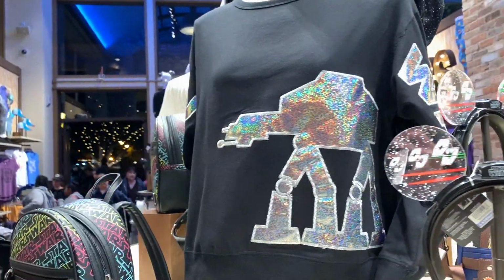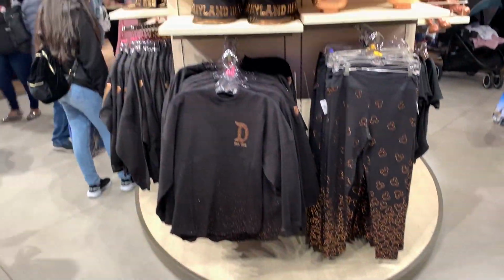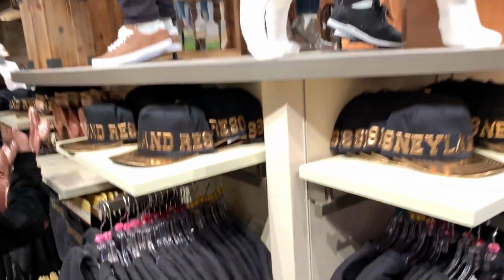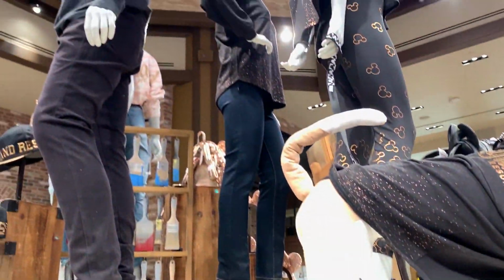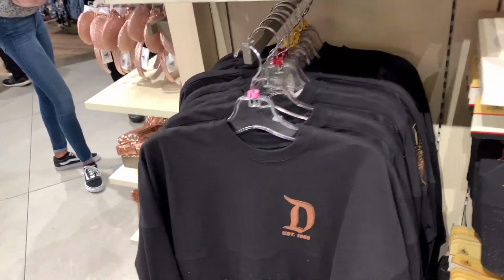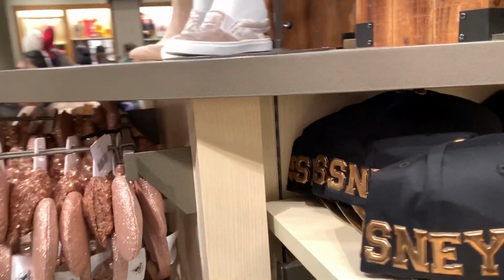And of course, for Star Wars, they have some awesome new Spirit jerseys for Rise of Skywalker. And then they also have this cool shirt with an AT-AT, depending on what you like to call it. It's really cool. They also have this giant display for, I believe, all of your rose gold, or I think this is the gold color that they've come out with this year. It's an insane amount of merchandise revolving around this color. I actually don't remember what the name is. I think it's something bronze? I'm not entirely sure. Make sure to tell me down in the comments.